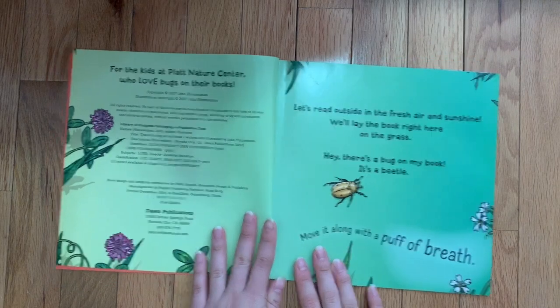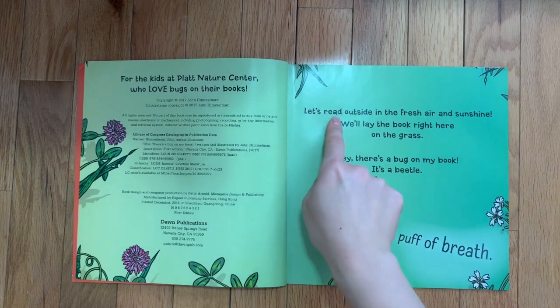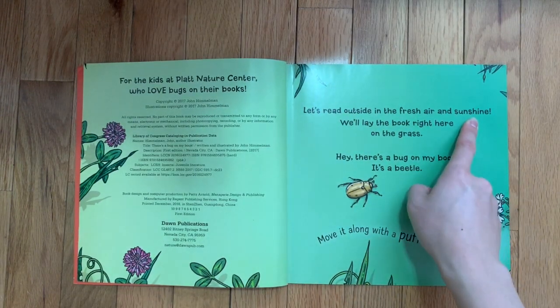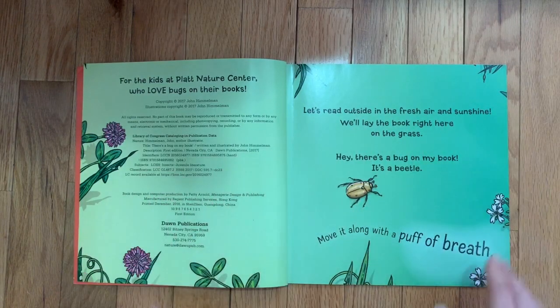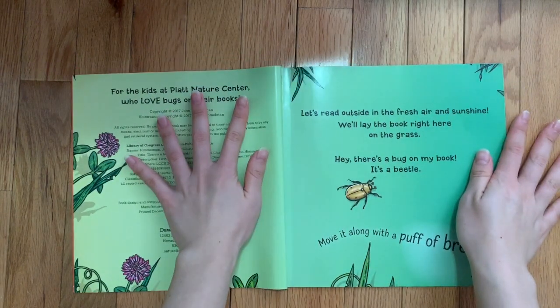Oh, and you know what, everyone, let's take a deep breath in and out. And let's pretend we're outside on the grass. It says, let's read outside in the fresh air and sunshine. I know a lot of my friends are probably spending a lot of time at home inside, but for this book, we're going to pretend like we're outside, maybe in the park, maybe in a garden, wherever you would like to be. We'll lay the book right here on the grass.